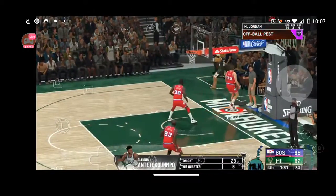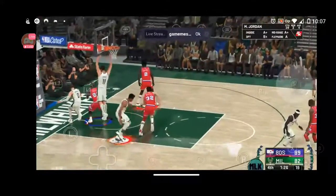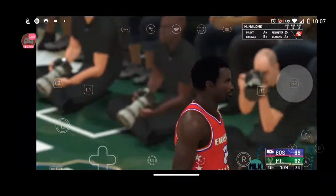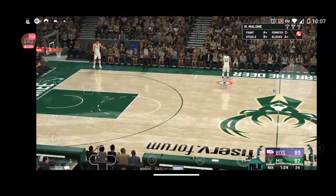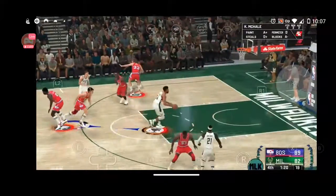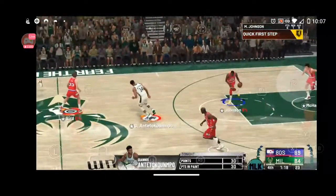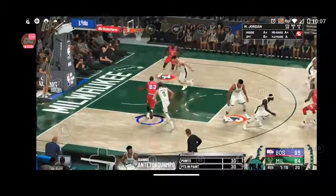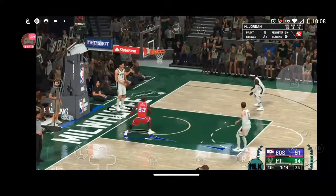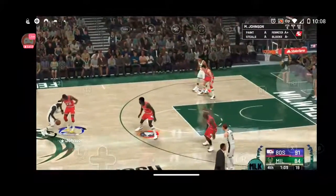And Antetokounmpo showing his versatility yet again. His dribble moves are virtually unguardable. The drive by Jordan. Kicks it out to Malone. And out of bounds as the Bucks gain possession. Bucks trail by 7. Here's Antetokounmpo, and the dunk by Giannis. Man, the attitude of Antetokounmpo, really impressive. Really what you want to see in your team's best player. He's a guy that doesn't back down when the game gets tight and things are on the line. Just Mr. Reliable again here today, Kevin. I mean, they need his points, and he's producing.